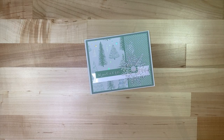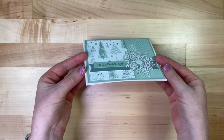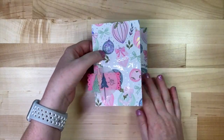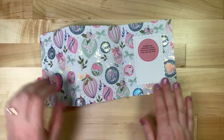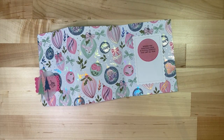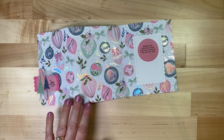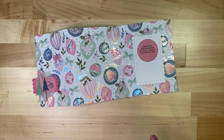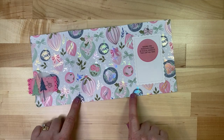This card has lots of shine with the Wonderful Snowflakes and the strip of silver foil from the mini catalog. The layers are all popped up off of the base with some Dimensionals. The card base is 5.5 by 12 inches, so you can get 2 of them out of one sheet of your designer series paper. I have scored it at 4.25 and 8.5.